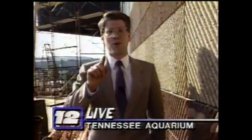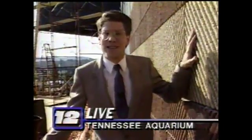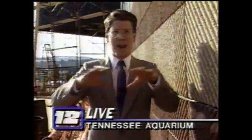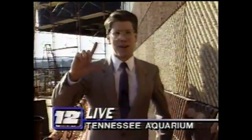Now, for those of you who are wondering about that trivia question, there is 27,000 tons of concrete in this building, and they tell me that if you applied that like cake icing, it would cover about 25 acres with a 4-inch layering.